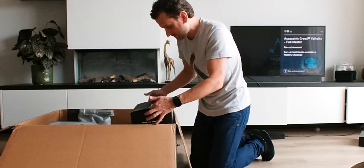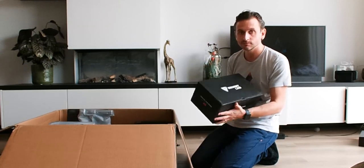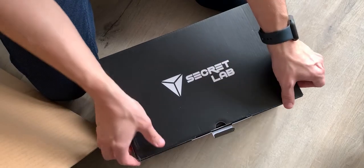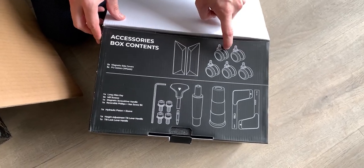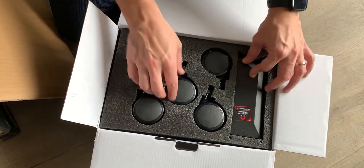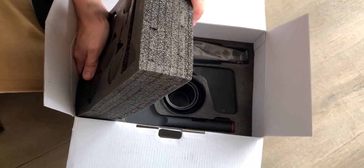And we got another big box. Titan Evo 2022 Series Accessories Box. Let's also see what's inside there. Okay, so the wheels and all the other stuff like bolts and... Okay, okay. The wheels and... Okay, we definitely need those for putting it together.